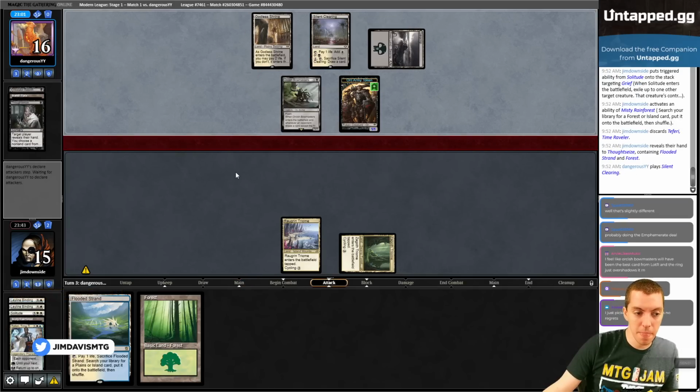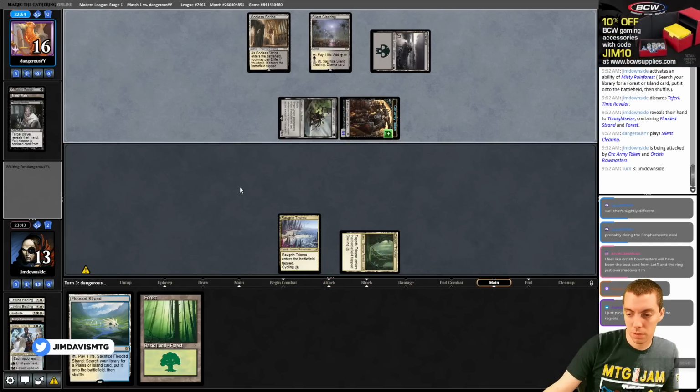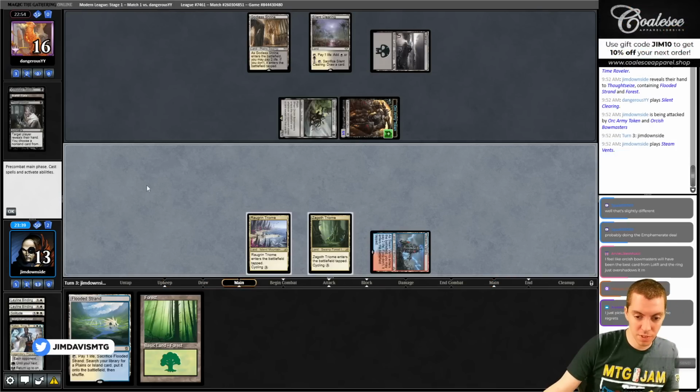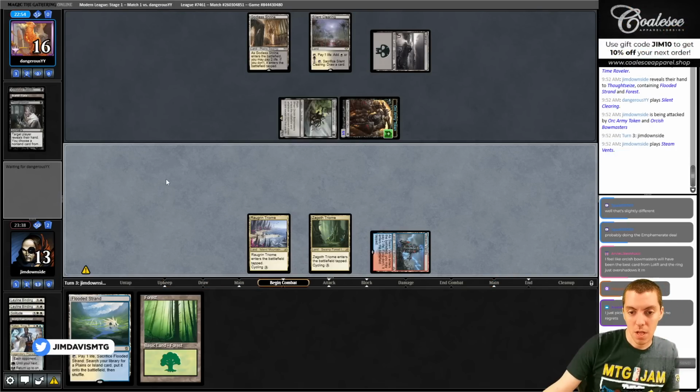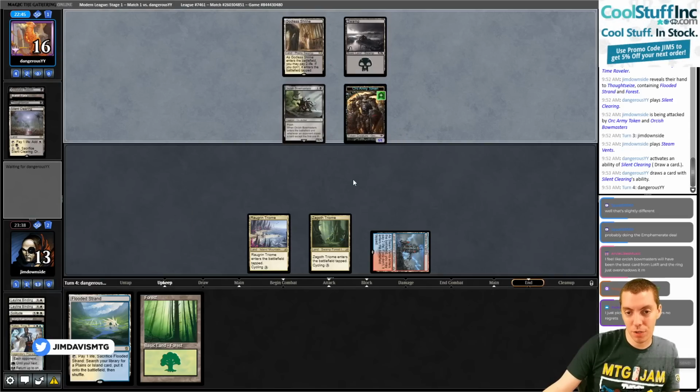Silent Clearing. All right. So we're at 13. And we draw a Steam Vents. All right. So there you go. Looking for a good spell here. They have no spells. I have no spells. They have 2/1s. Cracking the clearing. Wow. Going back down to 2 lands.